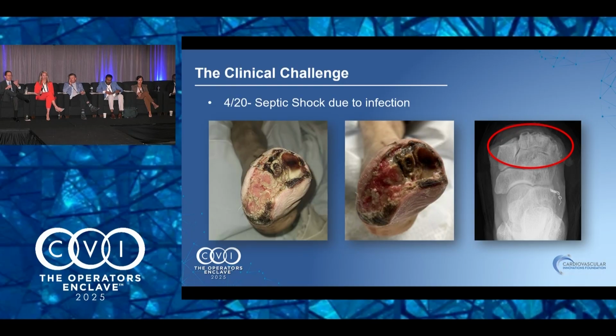And again, these are people that have already been told they're going to lose the limb. So if you have to think outside the box a little bit, that's why I don't like to leave one or two toes. I think it's important to be more aggressive up front because, again, they were going to lose the leg anyway. So if you can save the foot to keep the leg, great.